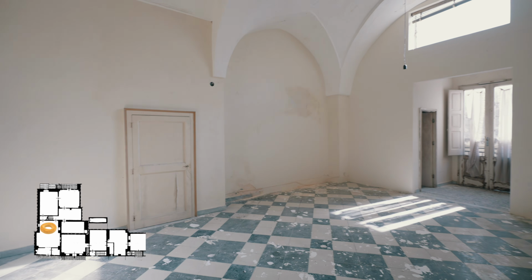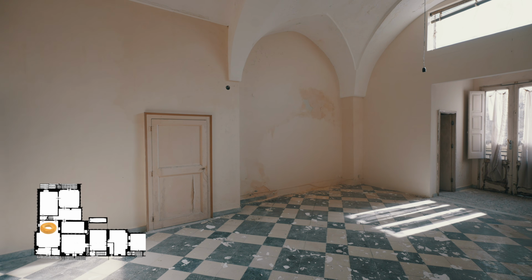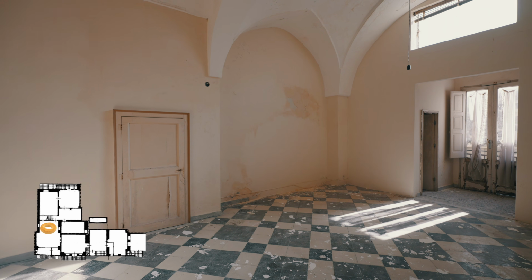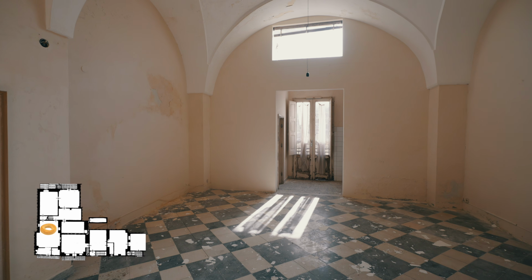Here we have the beautiful cementina tiles. You know we love tiles. And it's a very luminous space. We have that massive window up on that back wall, along with the doors looking out into the balcony there in the back.